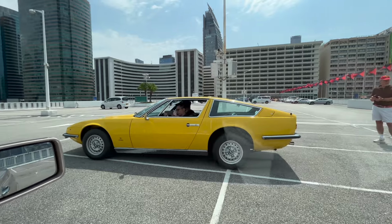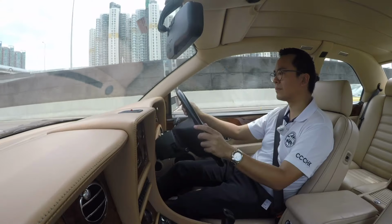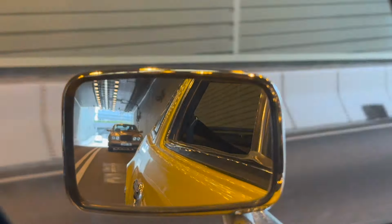Thank you, Matt from Autoficionado, for lending out this car. And thank you for driving my Indy and being the camera car. How cool is that? We have to be the first in Hong Kong, if not the world, to use a Maserati Indy as a camera car. Hope the footage comes out nice.